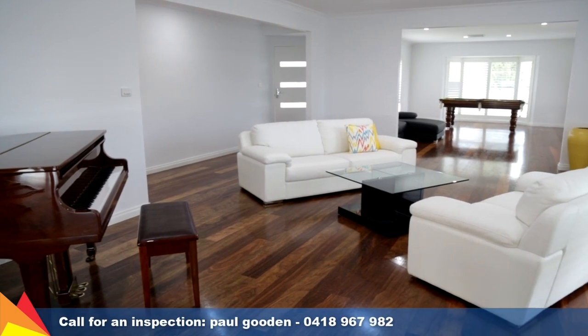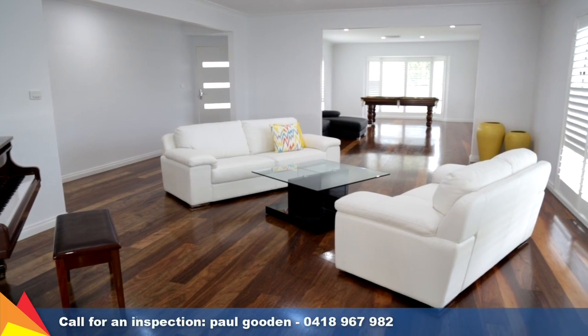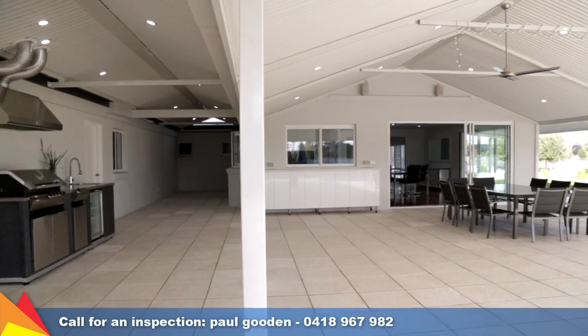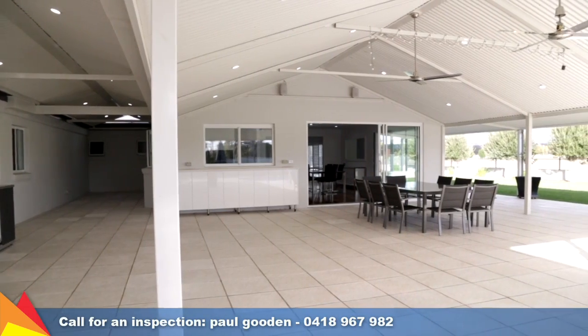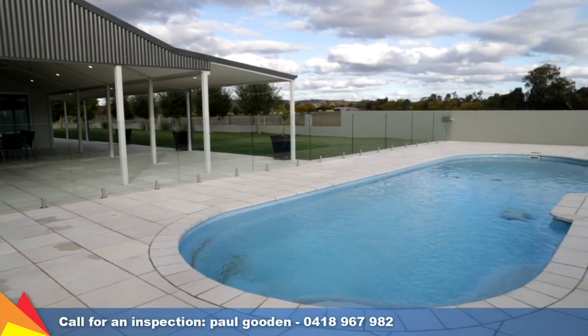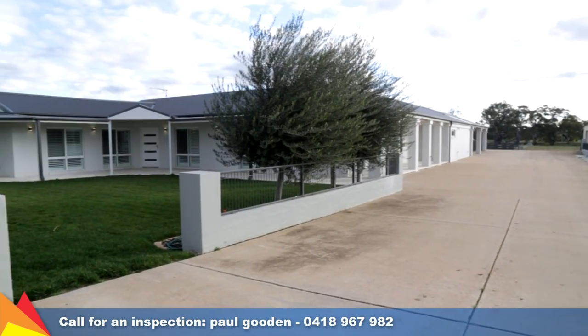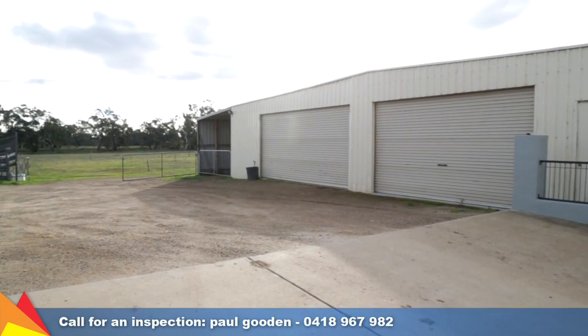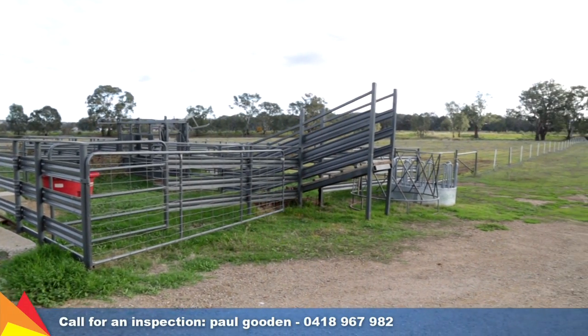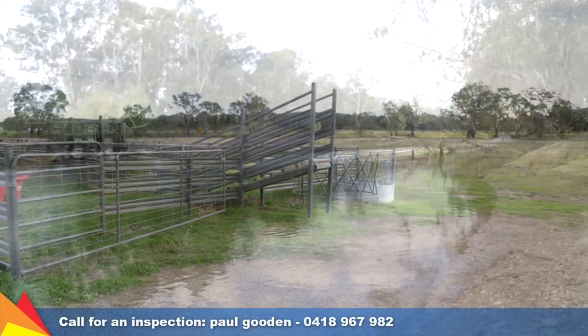The three living areas are all filled with natural light and flow seamlessly out to the expansive entertaining area. Entertaining guests will be enjoyable with a built-in barbecue with range hood, sink and fridge, plus a spa and in-ground pool. The 45-acre property has a double carport, plus a three-bay powered shed, cattle crush and multiple paddocks with irrigation and direct access to the river for your boat.